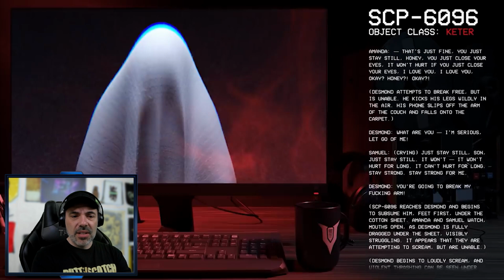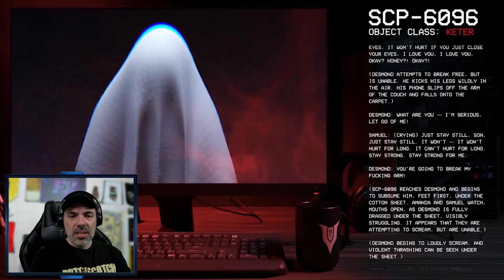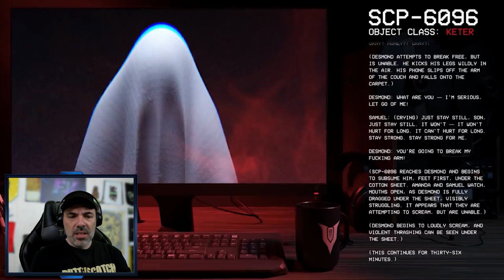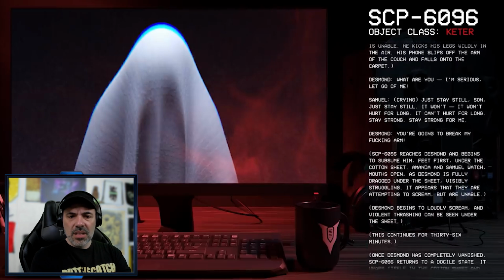SCP-6096 reaches Desmond and begins to subsume him, feet first under the cotton sheet. Amanda and Samuel watch, mouths open, as Desmond is fully dragged under the sheet, visibly struggling. It appears that they are attempting to scream, but are unable.